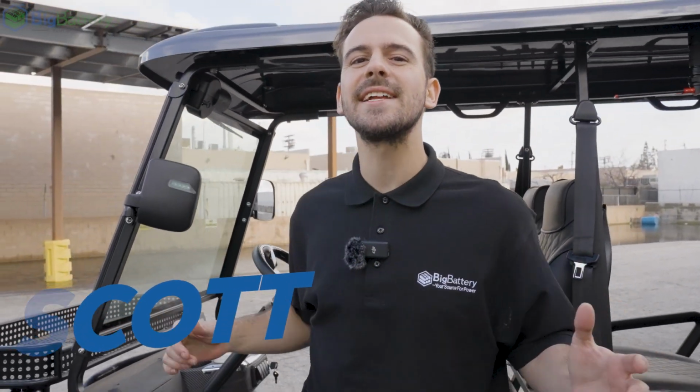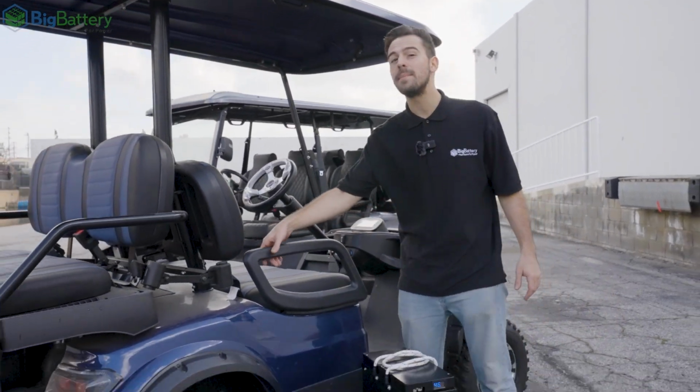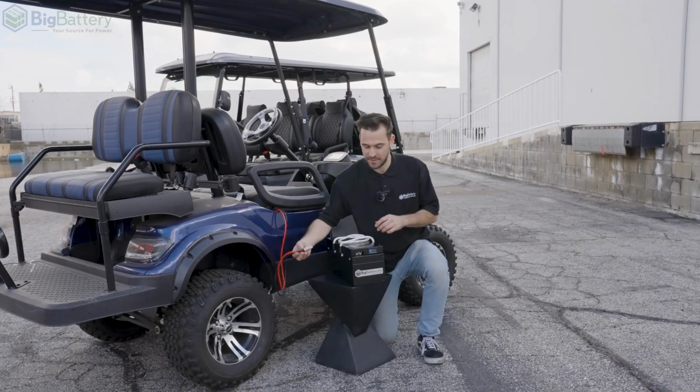We're back with second generation upgrades for your golf and utility carts. With the same compact design and even more powerful specs, you'll be amazed at what this battery can do on and off the golf course.